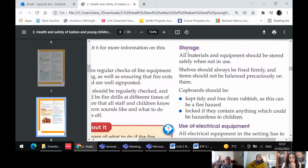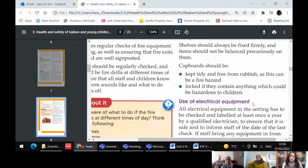Now, storage. What does storage mean, and how is it related to health and safety? All equipment should be stored safely. Safely, yeah, very good. And the cupboards should always be tidy. There is no rubbish. Why? Because the rubbish could catch fire fast. So you need to keep it always tidy.